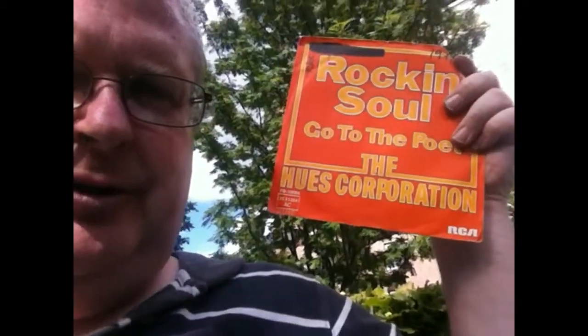Rocking Soul, Youth Corporation, from the Freedom of Stallions album. And also, for 50 cents, so happy to find this one on 7-inch single. Jennifer Holiday, No Frills Love, one of the funkiest 80s soul tracks ever.